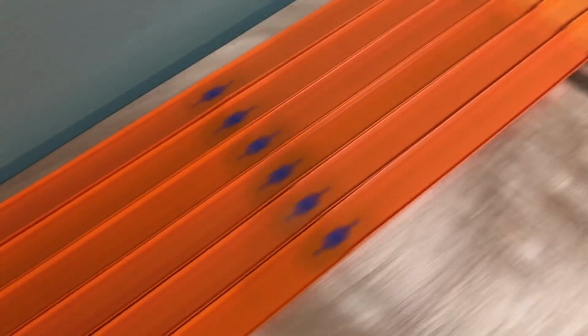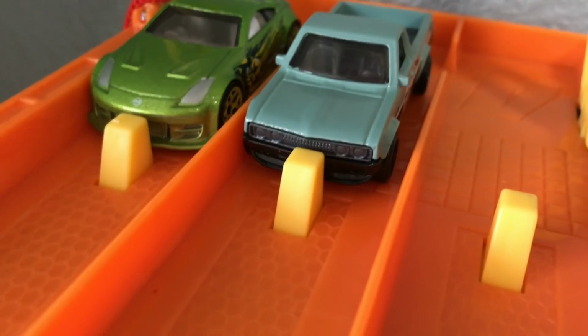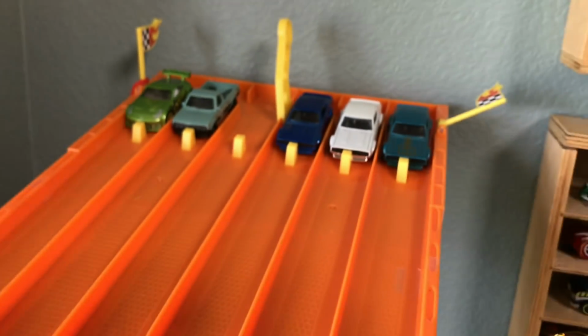Alright, it all comes down to this. This will be the last matchup. Who will move on? We've got 3 Nissans, a Datsun, and then a 350. Let's see who takes it. 3, 2, 1.